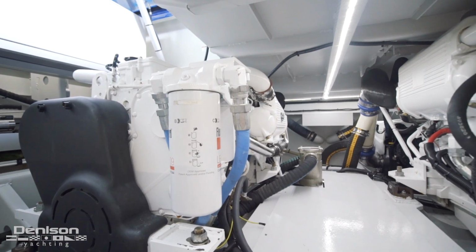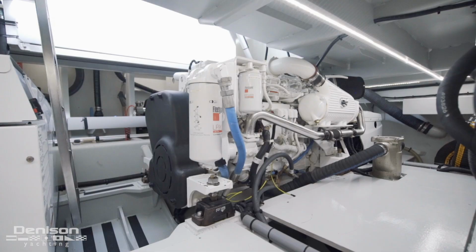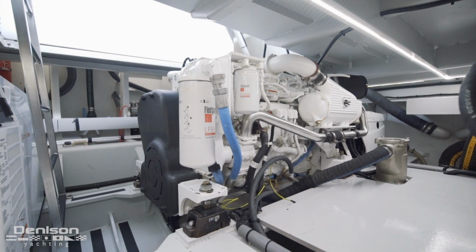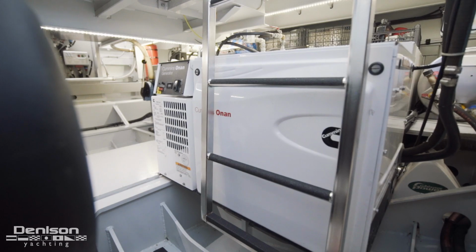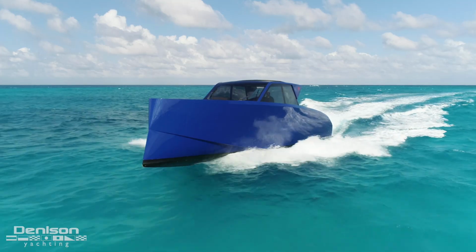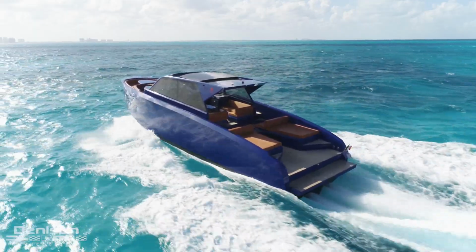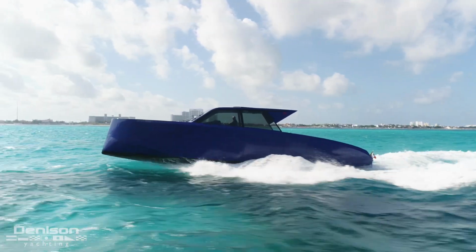Here in the engine room, you have all the equipment you need for this boat. She's powered with a pair of Cummins QSC 8.3s, which gives you an output of 600 horsepower each. Forward of that is your Cummins Onan 10 kilowatt generator. She'll comfortably cruise around 28 knots, giving you a top end of 38 knots. One of the things that impresses me the most is how this boat appeals to 2 different segments of the market. Not only do you have the coolest express boat on the market, but this boat can also be utilized as a super yacht tender.